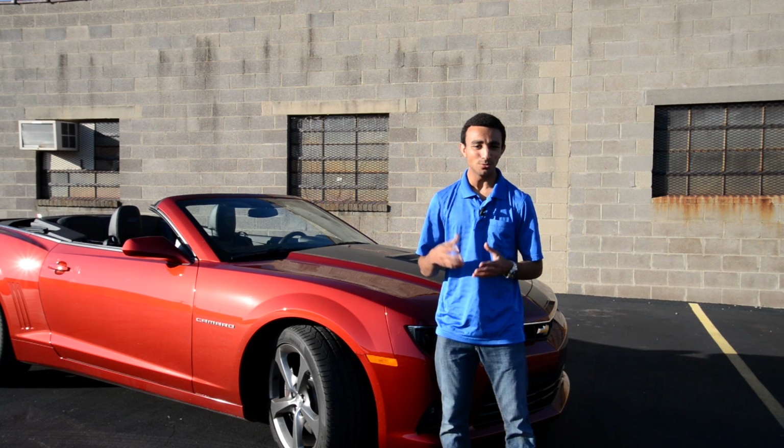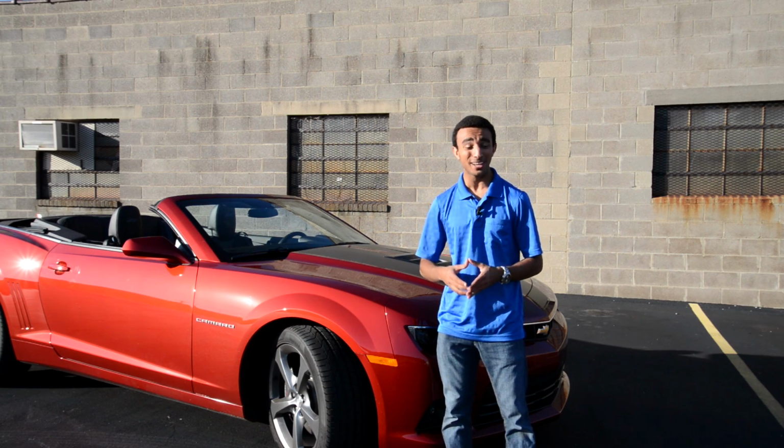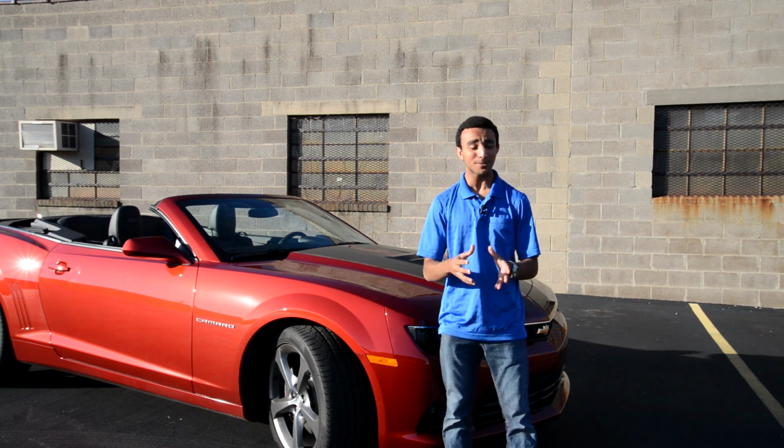Basically, if you want the convertible, the big V8, and the technology inside, prepare to pay over $43,000. If you don't really care about it, you can get a stripped out Camaro Coupe with the V8 engine for about $35,000. Not a bad deal if you like that kind of thing.